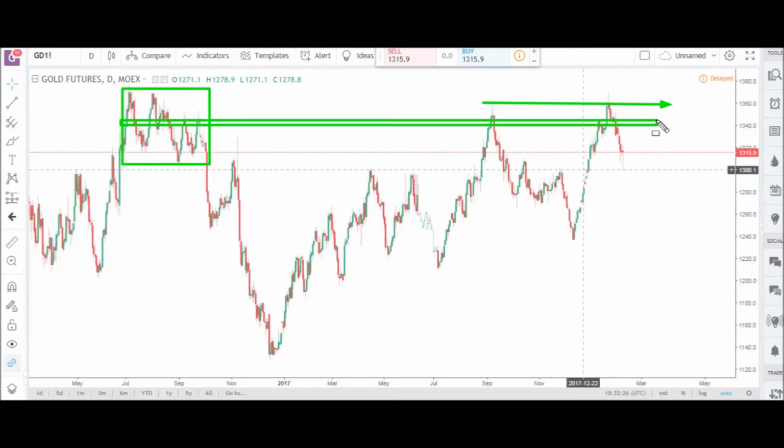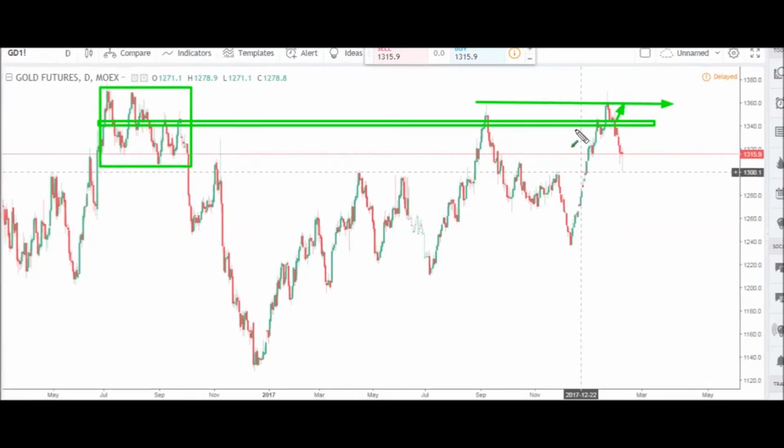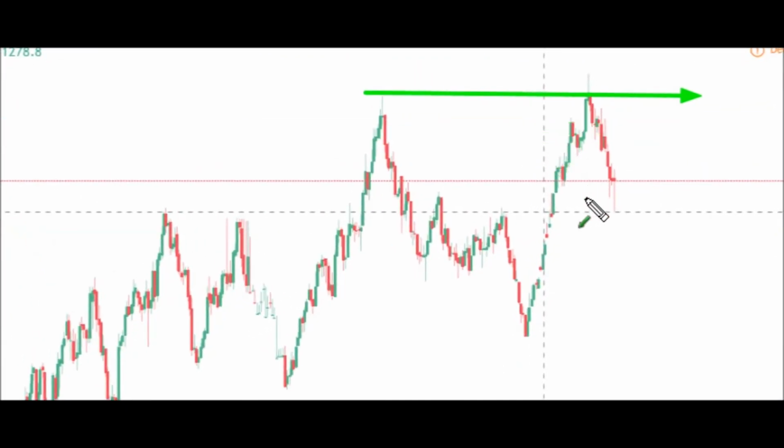of this consolidation box may have actually provided some kind of support for price and allowed it a platform to probably retest this level and break it on the second attempt towards the upside. We actually did see some kind of support come in at this level.